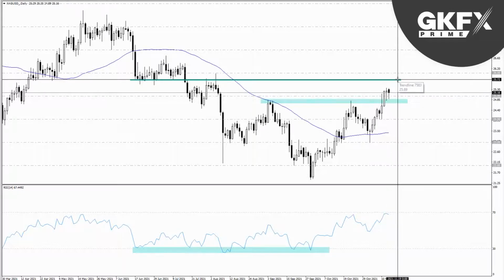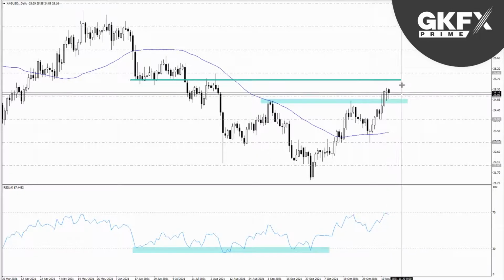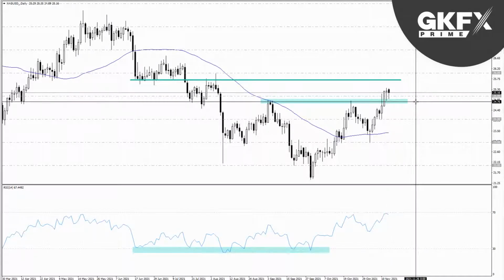So trending higher here and just looking at some areas of resistance and support to kind of trade in and out of it. But it looks like the trend has changed for the positive in precious metals overall.